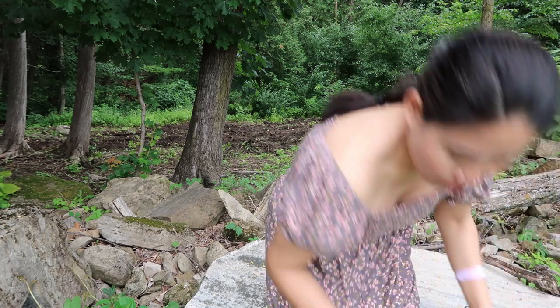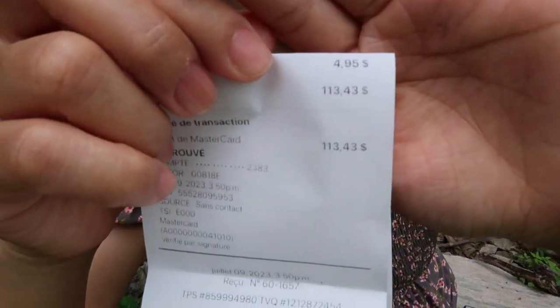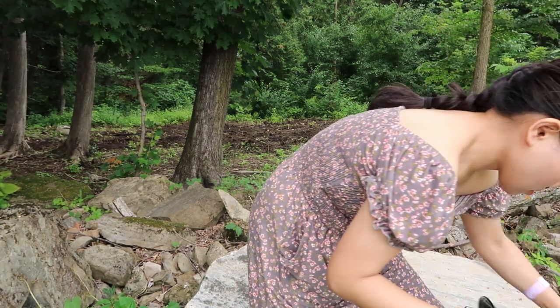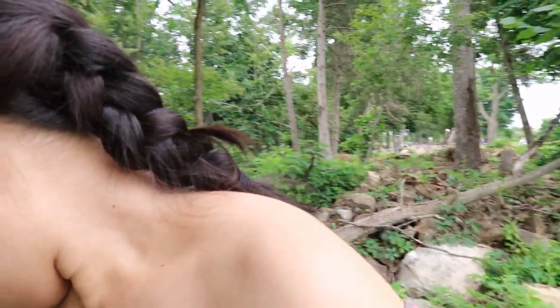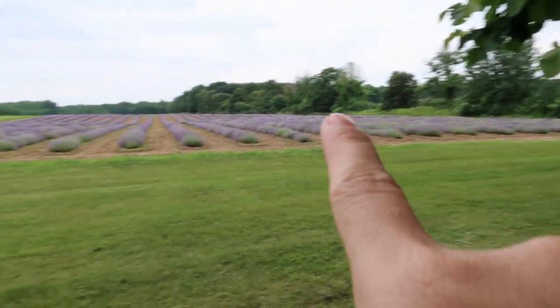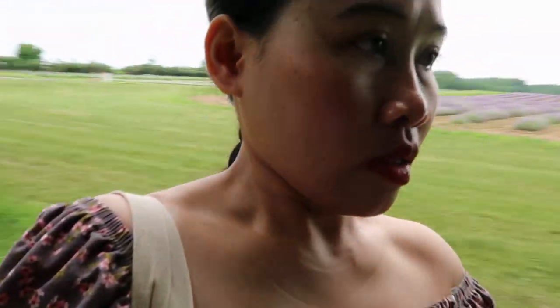And then ang nabayaran ko, guys, is $113. Kasi mahal pala siya. So guys, that is what I bought here. So as you see the laban there, guys, it's like that. It's purple from there until there. So I think it's already $4.47, and I think they are near to close.